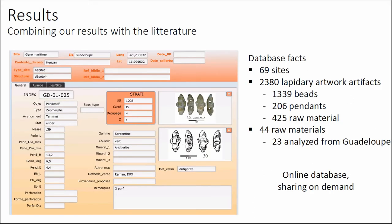Another part of our work is the creation of an online database listing our results, on an almost exhaustive, almost, we hope at least, literature review for the Caribbean area. This work enables us to list today more than 2,000 lapidary artifacts, with more than half of them still not correctly identified piece by piece. There is still a lot of work to do, and we hope that this online database will help the community to make this effort with us, or invite us to every island of the Caribbean.